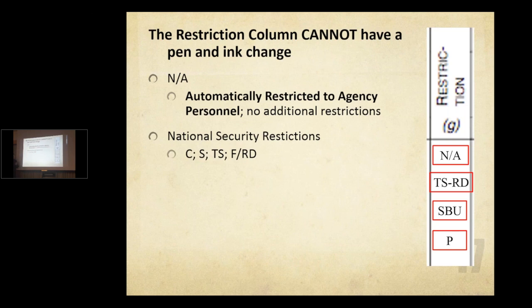So, national security classified. There's confidential, secret, top secret, and then there's formerly restricted data and restricted data. That's Department of Energy nuclear stuff. The Department of Energy also has their own version of C, S, and TS. I think it's L and Q. I think L is like C and S, and Q is like TS.